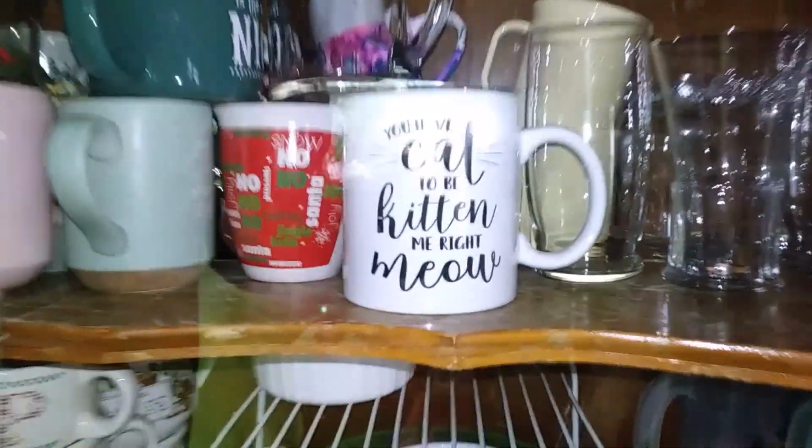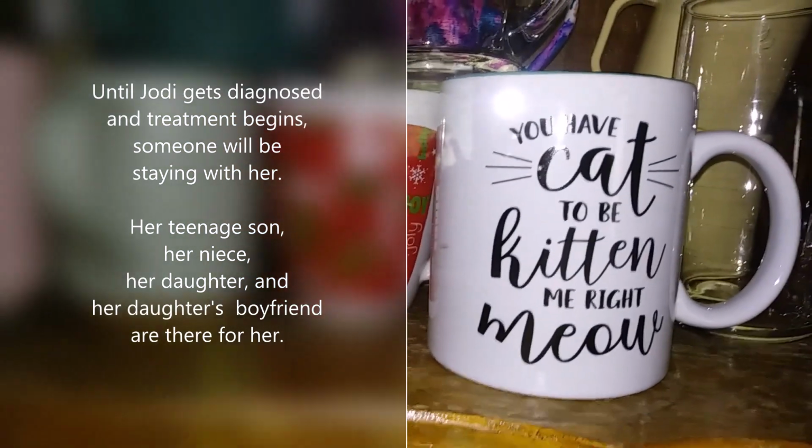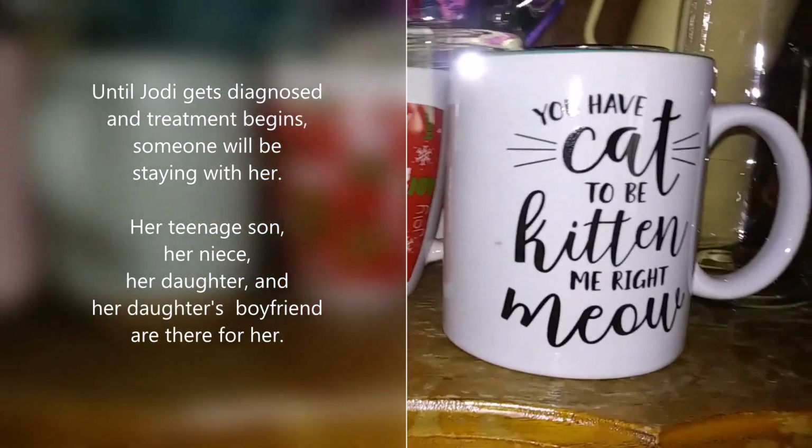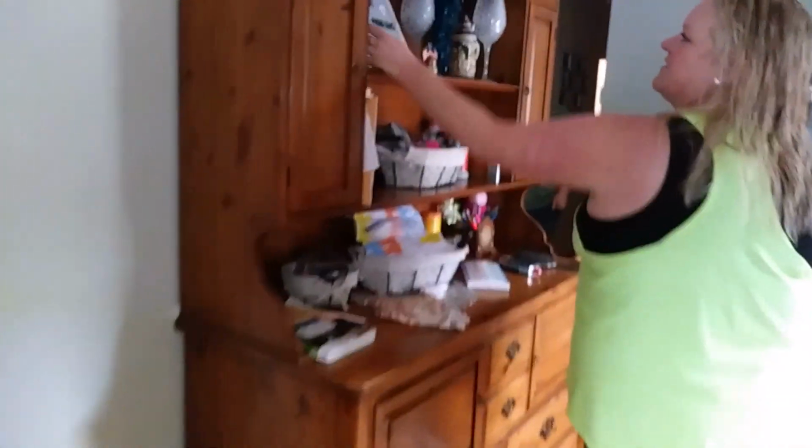And you are not decluttering them, right? No, that is decluttered. Yeah, there were a lot more. There's 5 of us living here, so we had to take some. You have cat to be kitten me right now. And then Jenna made my sign. She has to update it. Don't get on my nerves. They have enough problems.